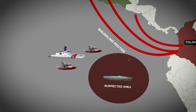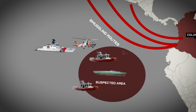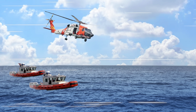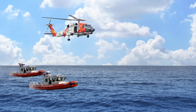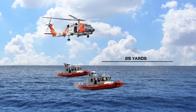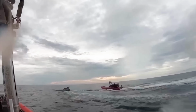Once they were within range, the Monroe launched 2 small boats from the LADATs with other boarding team members along with a helicopter to speed ahead and pinpoint the sub's location. Even with directions from the aviation element, the 40-foot sub was so low profile that the two small boats didn't actually see the target until they were within 25 yards away.